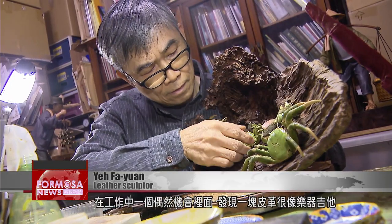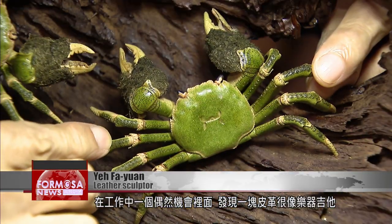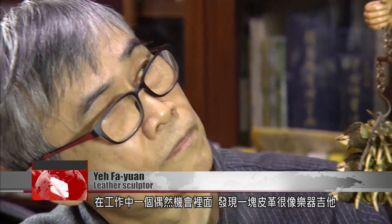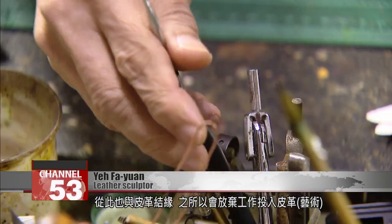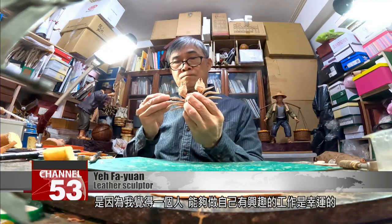Quite by accident, while I was working, I noticed a piece of leather that looked like a guitar. That's how I first got involved with leather. I quit my job to dedicate myself to leather art because I think that it's a very happy thing to be able to do work that interests you.